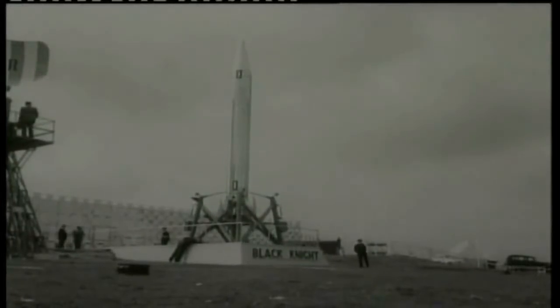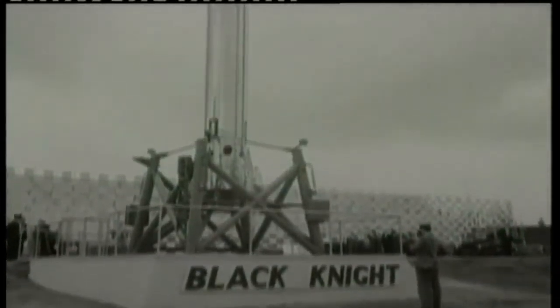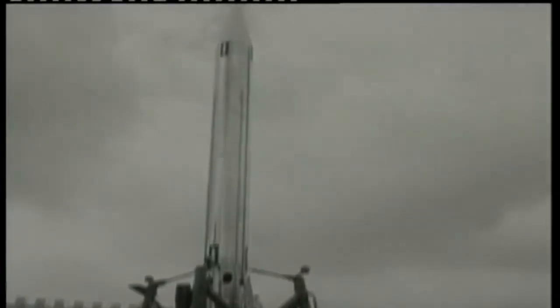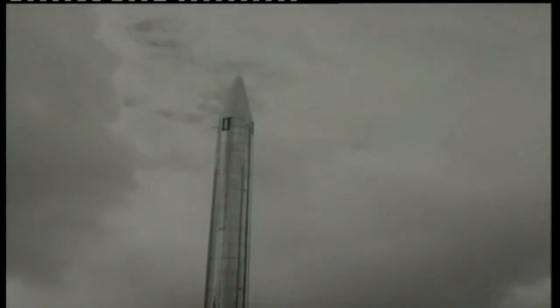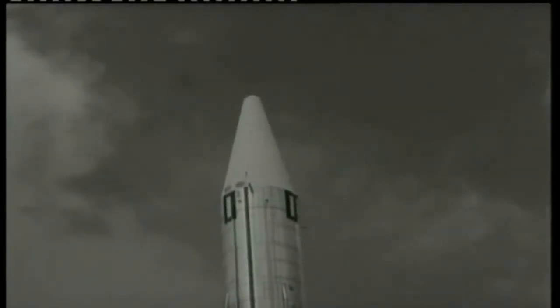Black Knight is a ballistic rocket designed for research purposes. During this Farnborough show, we were to hear the dramatic announcement reporting that Black Knight's first flight in Australia had been an unqualified success. The single-stage rocket had shot into space right up to satellite height. One purpose of the exercise was to study re-entry from outer space.